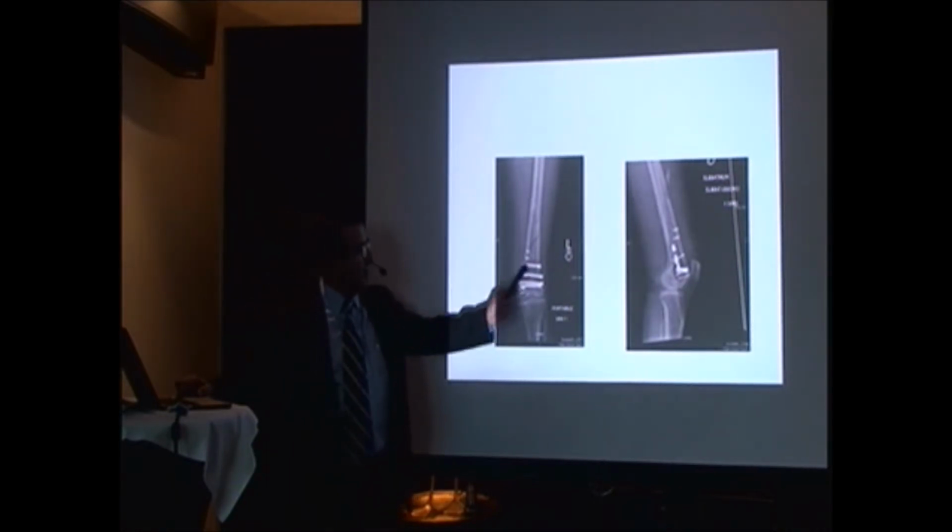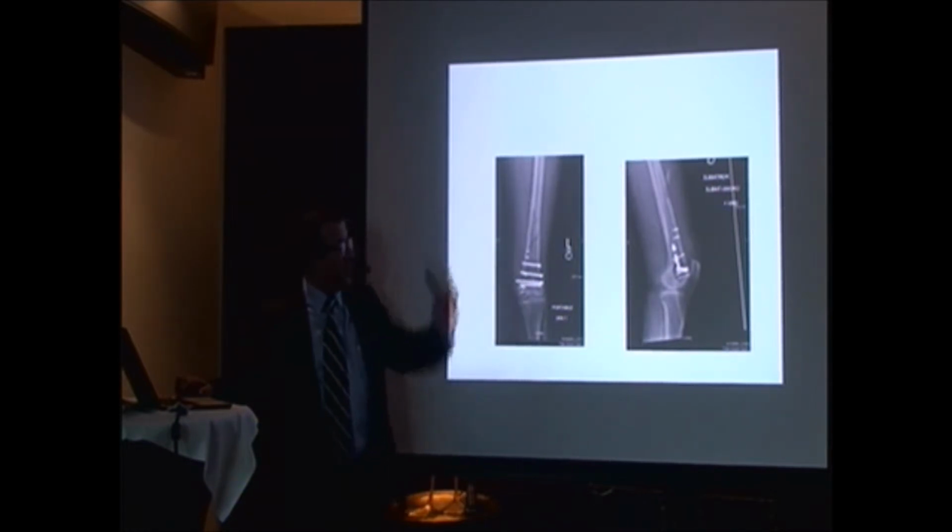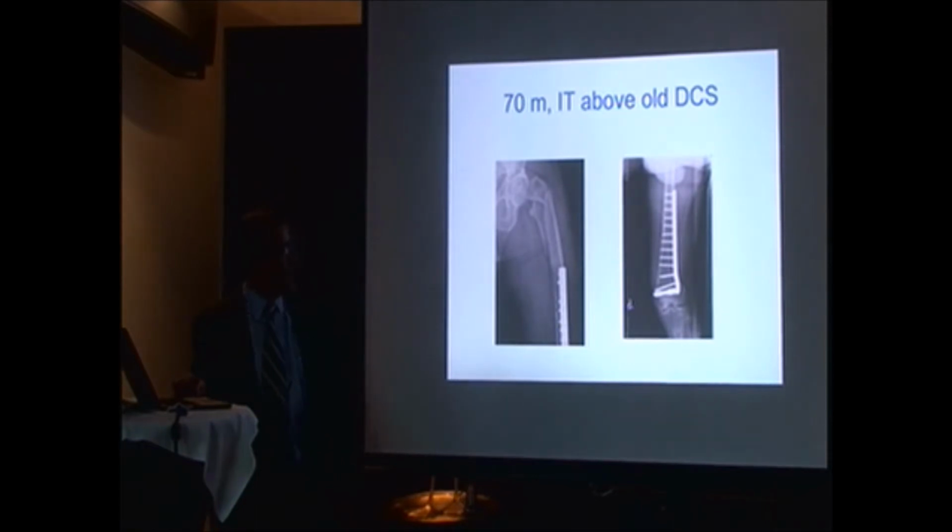And you can see that what we did is we treated the intra-articular component with a screw and a plate, and we treated the diaphyseal component with a retrograde nail. So mixing the different implant types is possible.